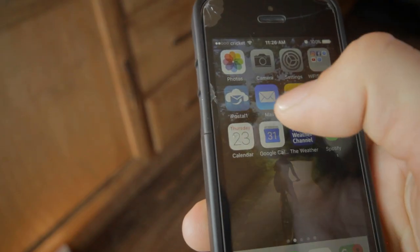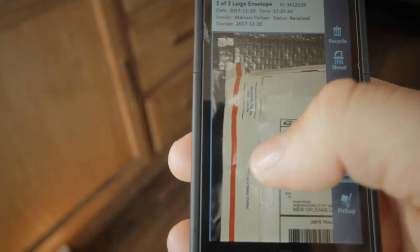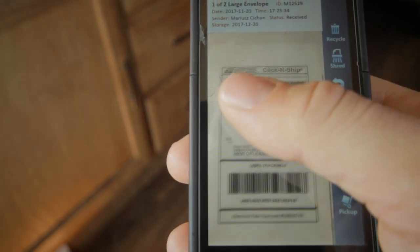But then I found this sweet service called a digital mailbox, and it's pretty much just like a PO box, but they also take pictures of your mail and send it to you in an app, so you can see if you want to shred it, if it's junk mail, or if it's stuff that you want, you can have them resend it to you at the touch of a button. It's a pretty cool little app.